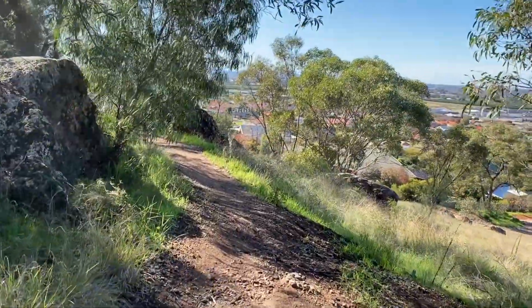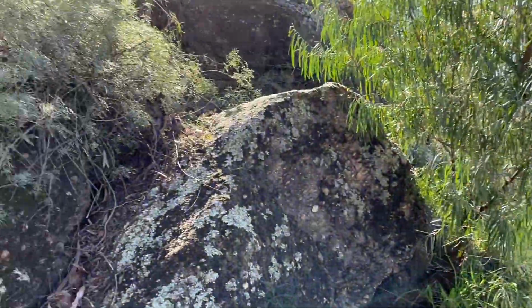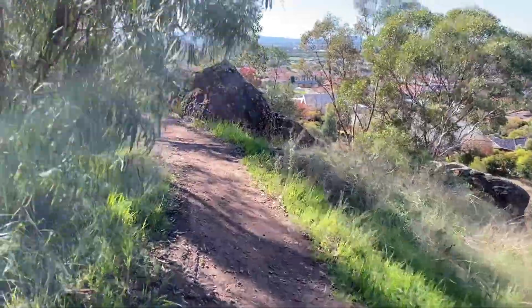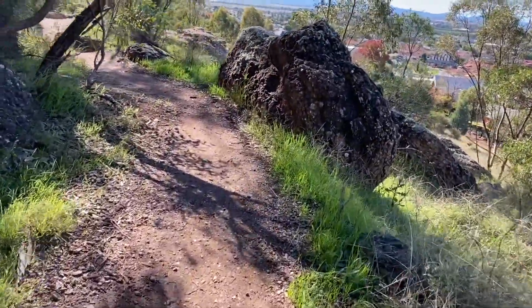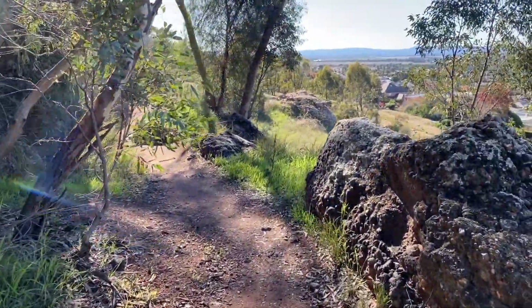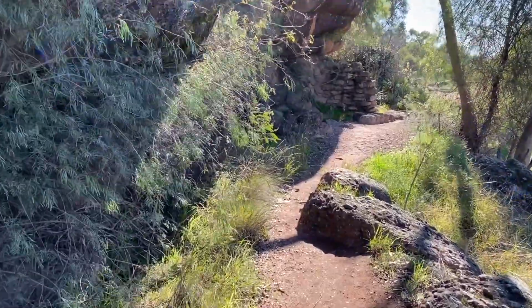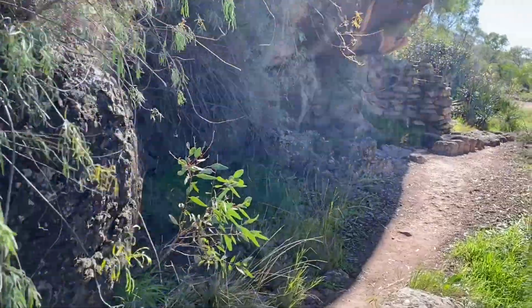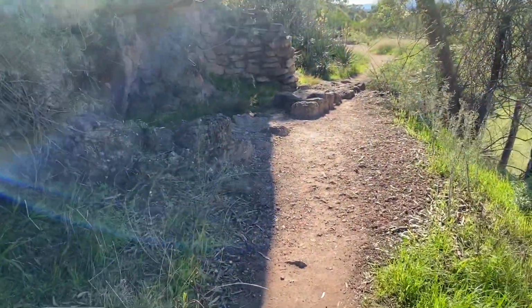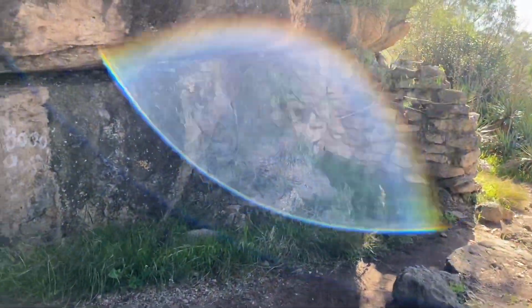Okay, this is better. You can see the homes of Griffith. Let's take a look. Apparently I'm going to the main cave. I honestly don't think this track is for the faint-hearted. Not at my age, anyway. Okay, right, now we're getting to where the hermit might have lived in his main cave and the work that he did to create these.